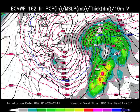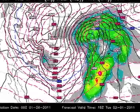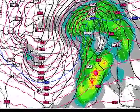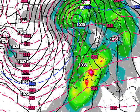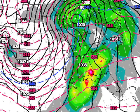We'll check the European just for the fun of it. This is valid Tuesday of next week. It's got a much wetter solution, but it's warm. The cold air is off to the west, very cold air, in fact. That is a 1,048 millibar high pushing down from the north. But again, all that's off to the west. So again, both the GFS and the European are not supporting any winter weather event for next week at the moment. But we all know that will change many times before it gets here.